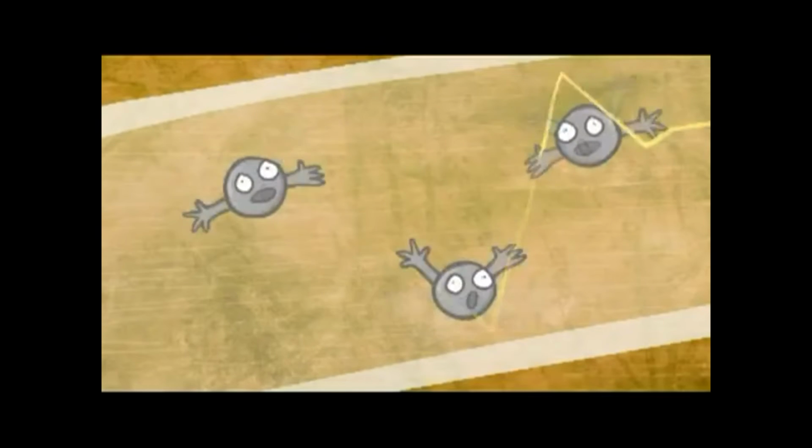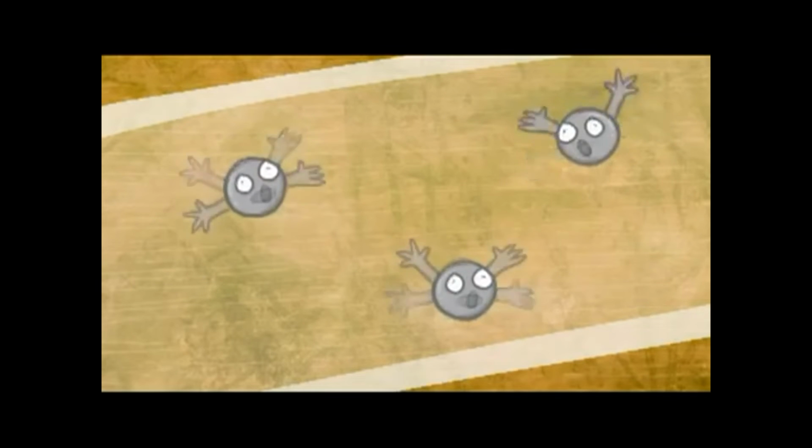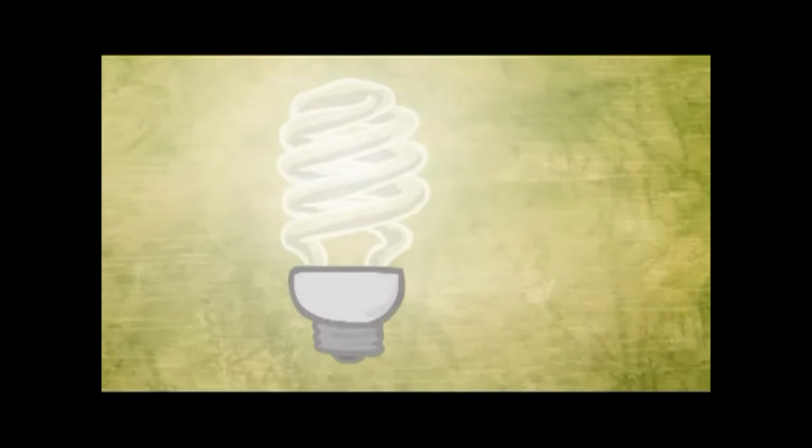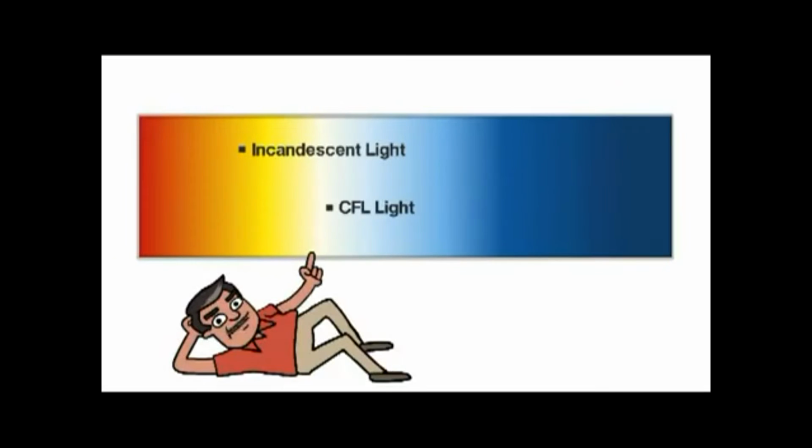CFLs are a gas discharge lamp, which simply means they use electricity to excite mercury vapor. This vapor produces an ultraviolet light. But when the metallic and rare earth phosphor salt coating smashes into mercury, it fluoresces and creates a light the human eye can see. This light is in a different spectrum than the one created by the incandescent light bulb, and the softness of that light is one of the complaints people have with CFLs.